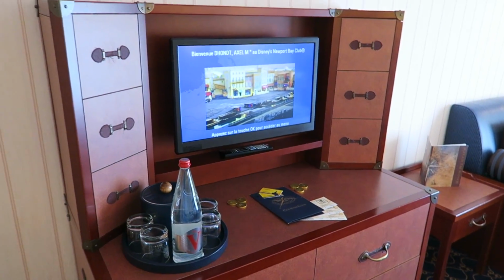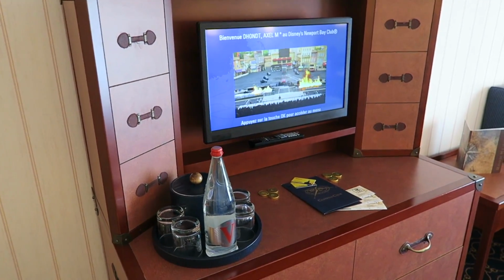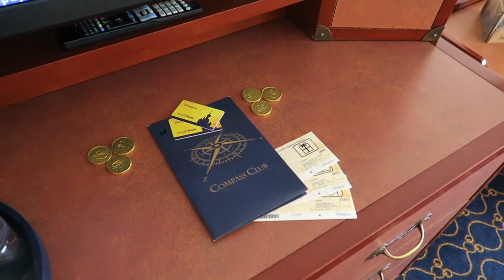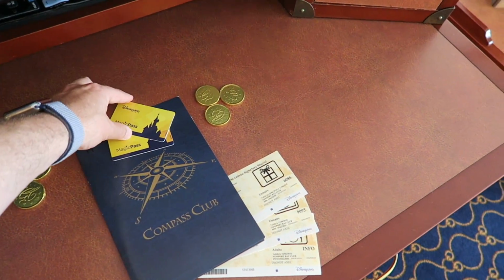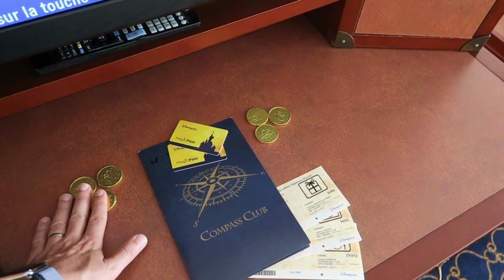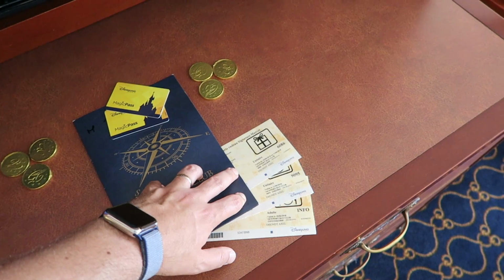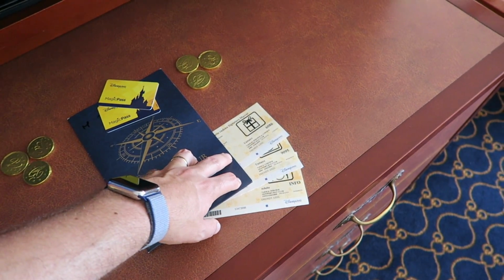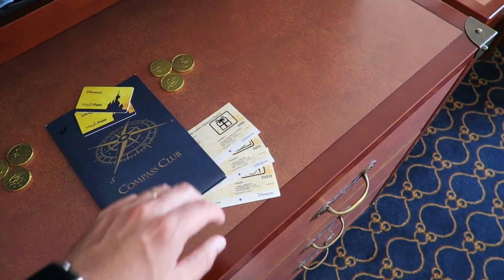We have the TV, water, because this is a Compass Club, you get your water. I don't know for the other hotel rooms. We're at the Compass Club, so which means that the cards are yellow and not blue because you're at the club level. Some chocolates. These are the vouchers with the Marvel package. To know more about this, check out the video that I put up about the Marvel package.